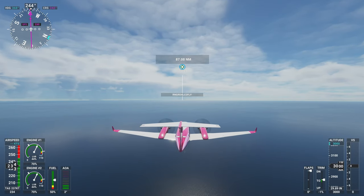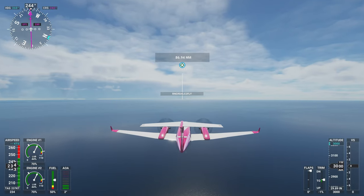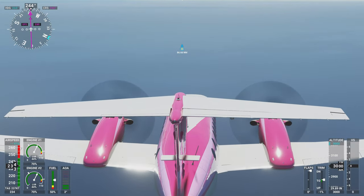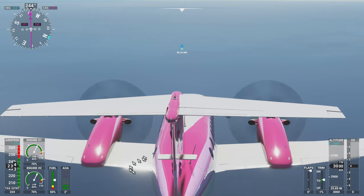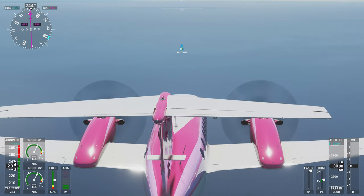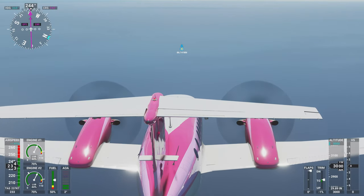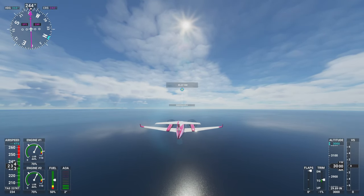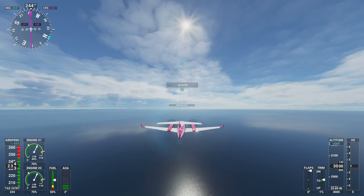I'm kind of liking the reflections on the plane body. It's very real. I guess it's the bloom I turned on that was doing that. And I just realized I didn't run my overclocking on the GPU, so this is just native, probably 90% of its normal performance. Still doing a decent job, I think.